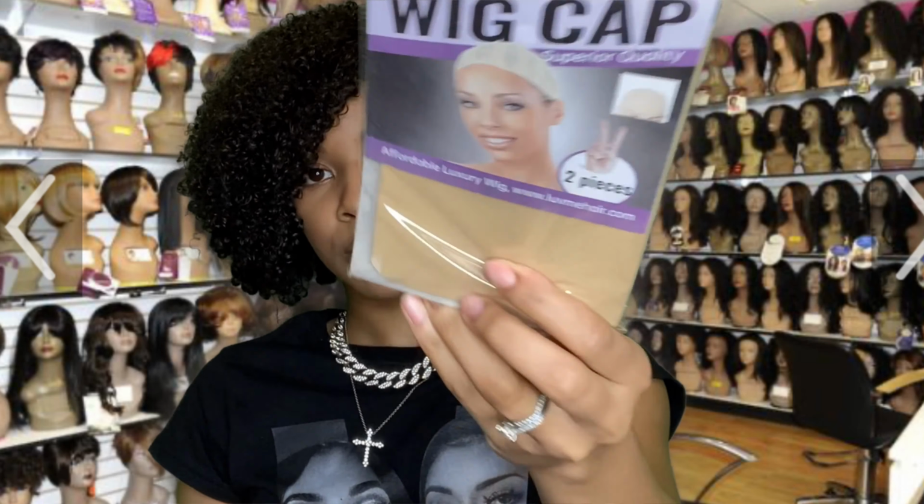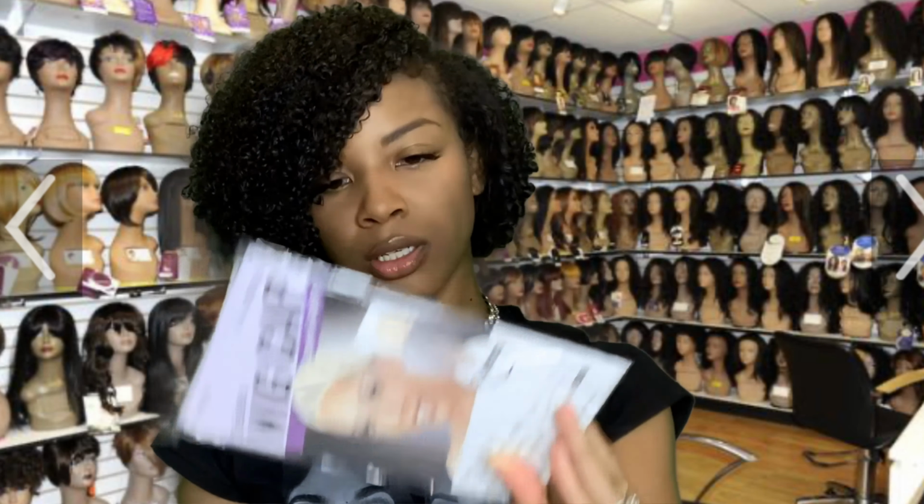Of course, I got wig caps, two wig caps, and it's a really, really light color.